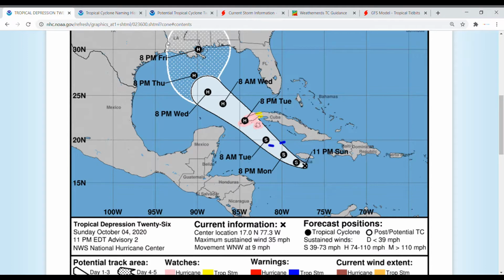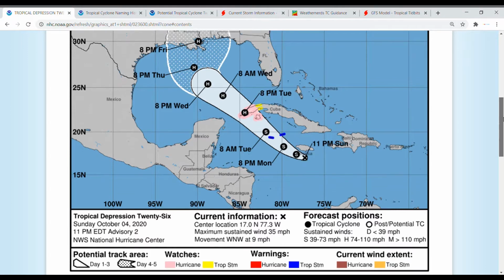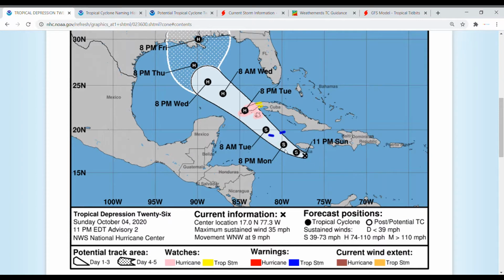This is Friday, so we have an entire week. But right now, it's a tropical depression, expected to become a tropical storm pretty quickly. Now, there are already tropical storm warnings out for some islands northwest of Jamaica, and then there are tropical storm watches and hurricane watches in western Cuba for this storm.